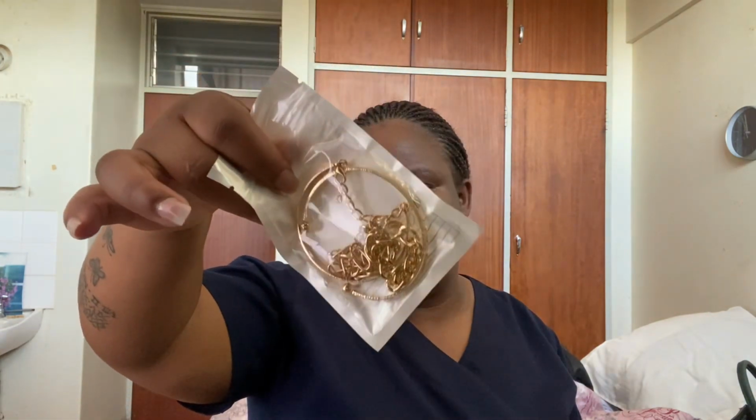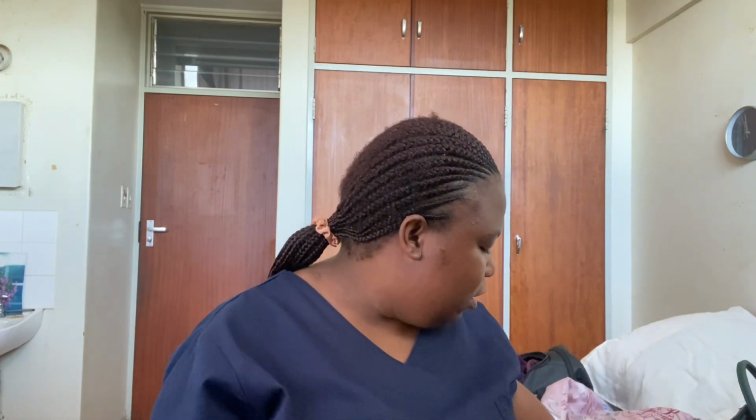And then I got this. The banger. I got this one. So I'm going to put the photo on the screen of how they look when they're worn. And then I also got this one. I just need a gold watch like this one, and then the gold. I don't need a rose gold one, I need a gold one so that they can match.